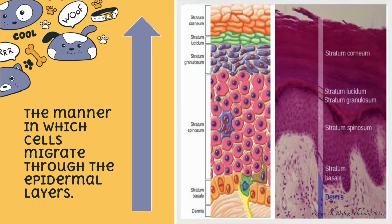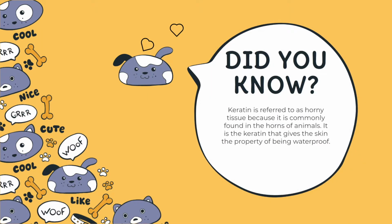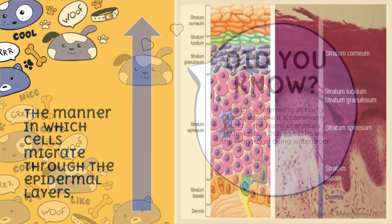As distance from nutrients increases, the cells flatten and die, leaving a dense mat of their primary constituent, the fibrous protein keratin. Keratin is referred to as horny tissue because it is commonly found in the horns of animals. It is the keratin that gives the skin the property of being waterproof.